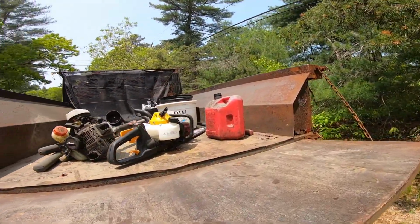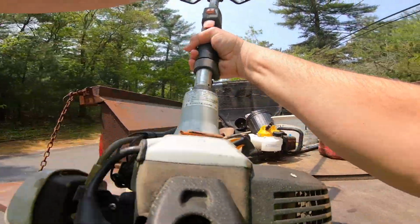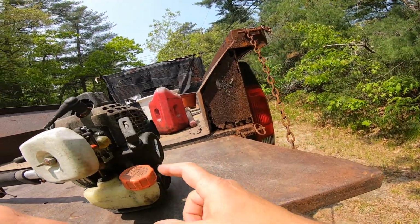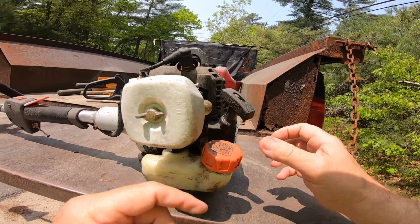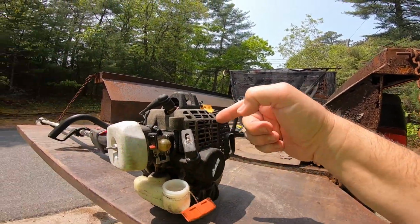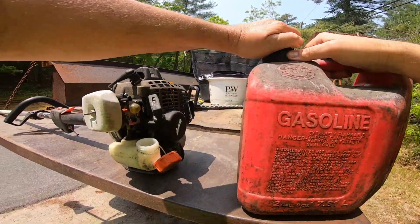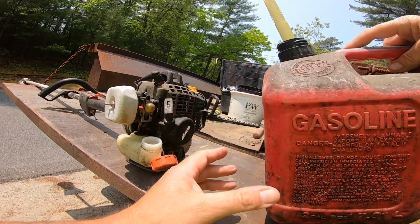God, this thing is falling apart. Poor Big Black. Big Black's dying here. So I have enough fuel in here, but I'm gonna go ahead and just add a little bit more. And this trimmer has not been fired up in a few days, so this is gonna be a trimmer cold start. Exciting.